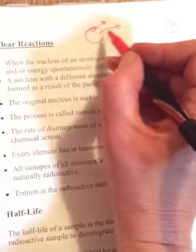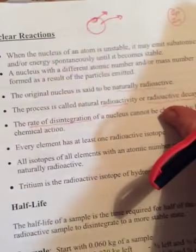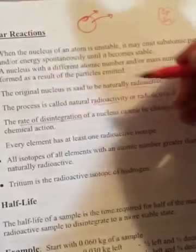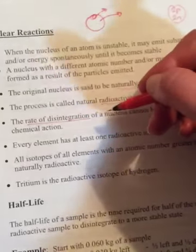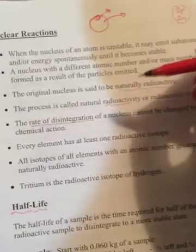The rate at which it tosses out a subatomic particle to become stable is called the rate of disintegration. And this rate, how quickly it tosses something out, can't be changed no matter what you do to the element. It's not like a chemical reaction where if you heat it up, or stir it, or do some kind of physical change to it, it'll speed up the reaction. Heating it up, stirring it, dropping it, doesn't change the rate of disintegration. And that rate of disintegration, which you would have talked about in math already, is called the half-life.